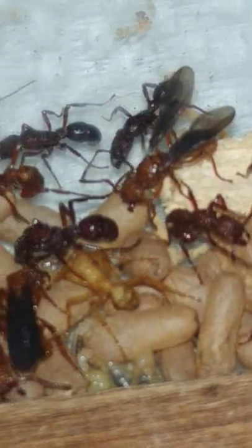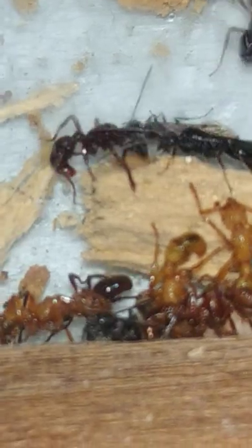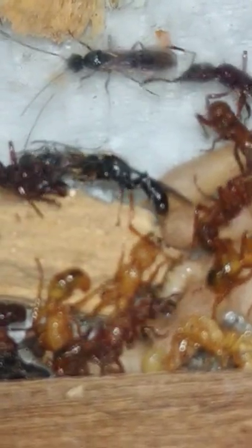This is the queen. The queen is not much larger than the other workers. Their size is about the same.